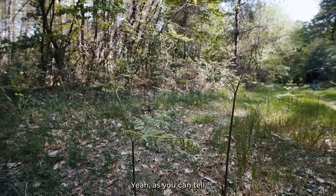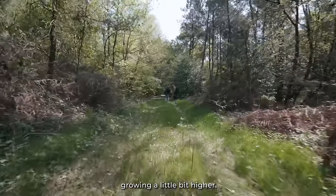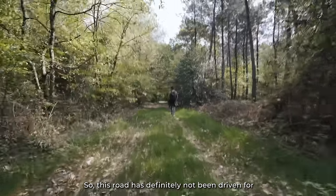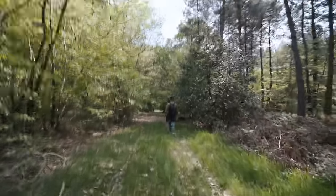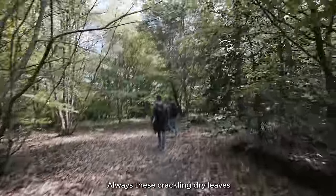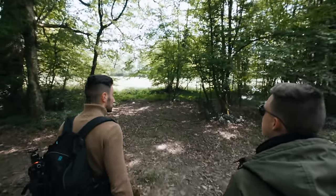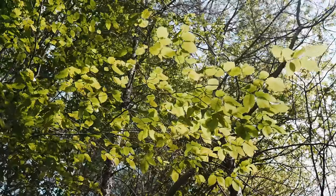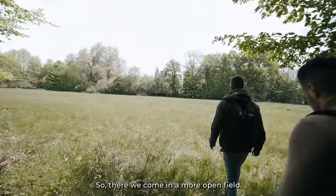As you can tell, in this part the weeds are growing a little bit higher. So this road definitely has not been driven for a long time already. Always these creaking dry leaves at the beginning of summertime. So there we come in a more open field.